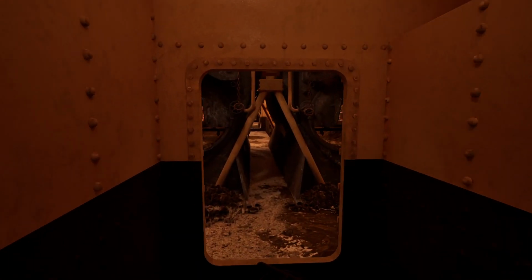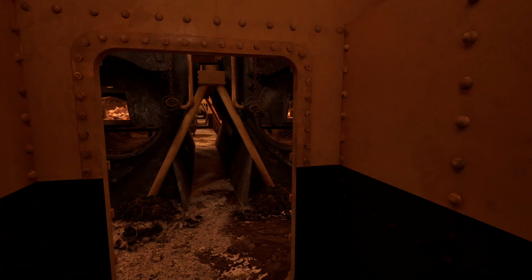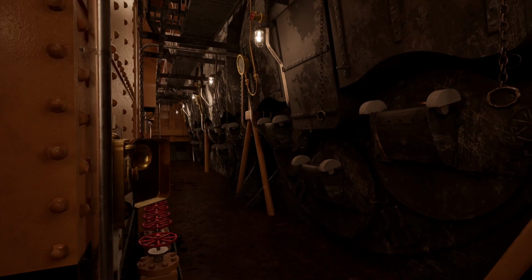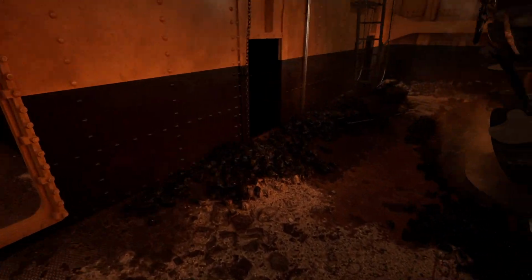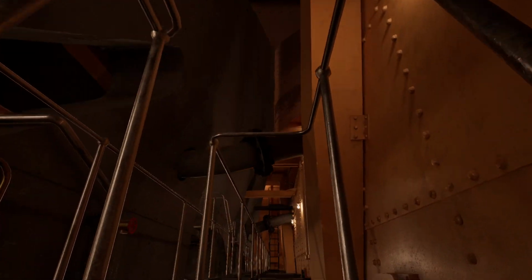So you can go further aft a little bit and look into boiler room 4. It's through the fireman's passage all the way aft. But this is as far as we can go at the moment. We can, however, look sort of in some of these catwalks and things, some of the upper spaces of the boiler rooms.